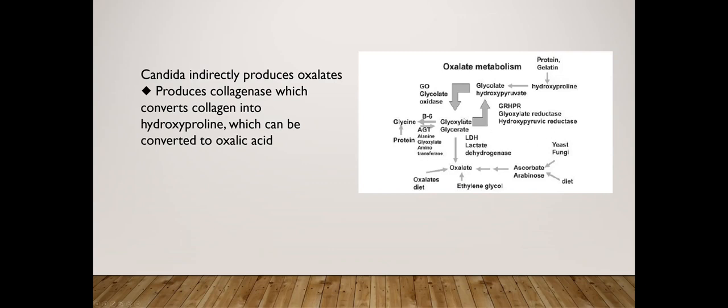And then here's another one. Yeast and fungus here can actually go down to arabinose, which is seen in the organic acid test, and it's usually high with people with IC. It can go down and become oxalate that way. And then, of course, there's oxalates in your diet. So it's not always about your diet. That's my point.